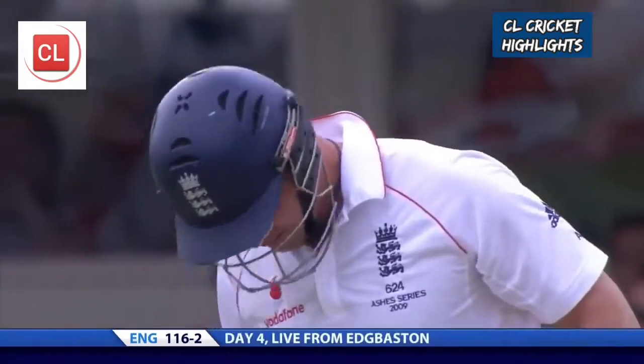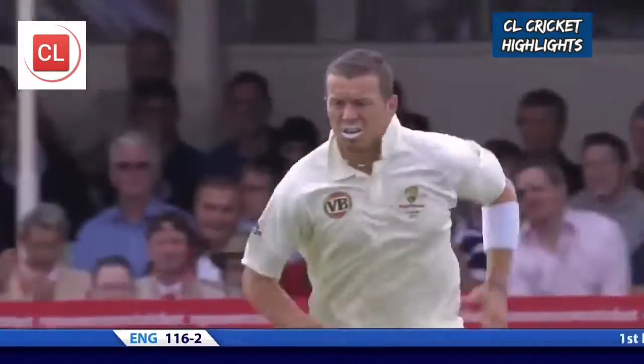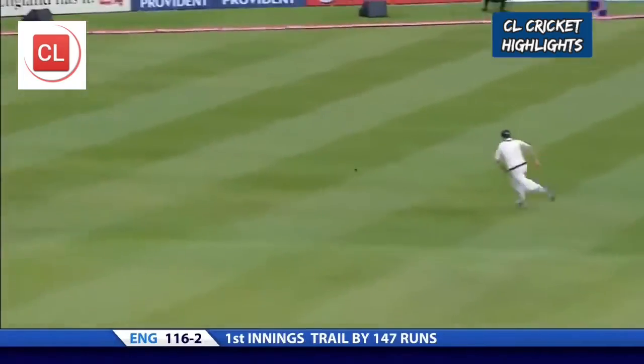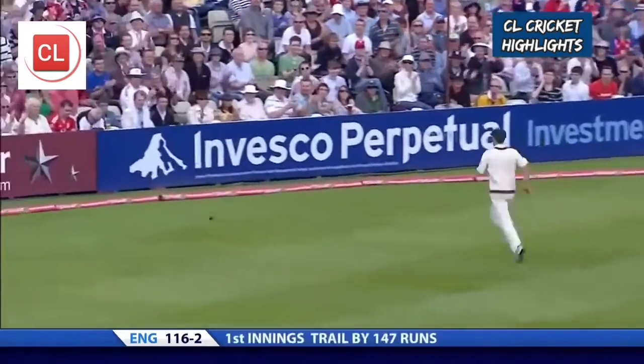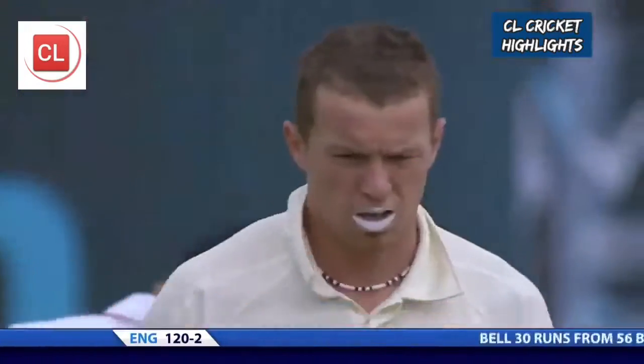A little bit of shake. Got to be busy. Australia should be busy. Should be looking to get right into England. That's 4. First runs of the day. Backward point. And a nice shot from Ian Bell.